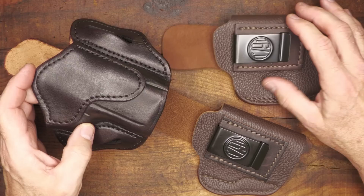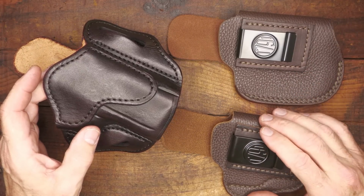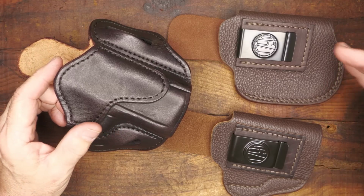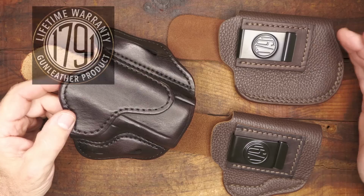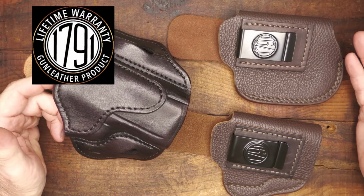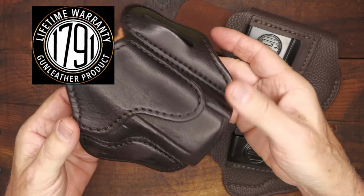There are a lot of different holster companies out there with the multi-footprint, but the quality with 1791 is just over the top. They also make belts, they make speed loaders and mag pouches and a number of different items. And guys, I have a number of different 1791 holsters that I use on a regular basis, and they're just good, solid quality. And the leather craftsmanship is just excellent.